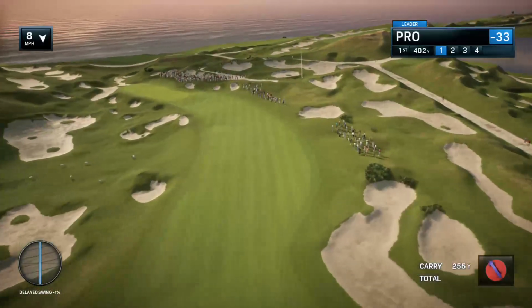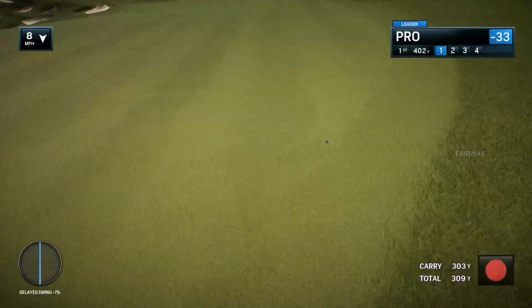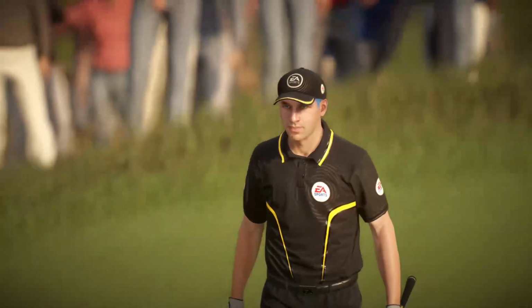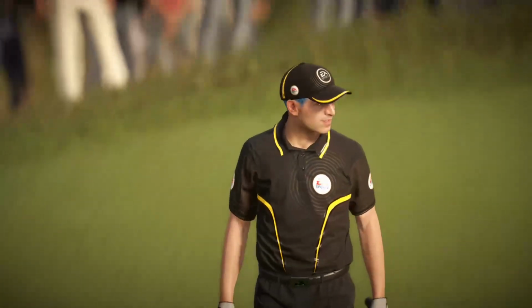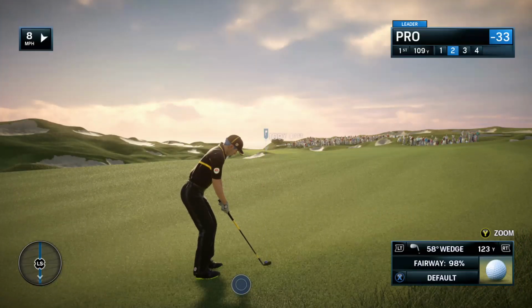Missed that one, and it is going towards the rough. You have to think he'll be happy with that, given that it looked like it was headed right for the rough. Yeah, it looked like that was the only place it was going to finish, but, well, it's a little bit unexplainable. Let's see what he does from here now. Lucky break.